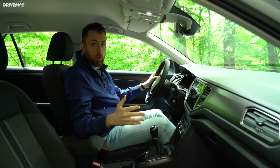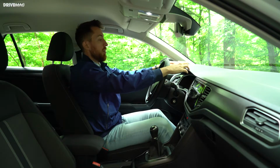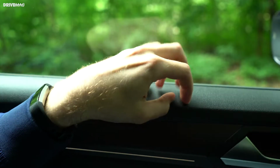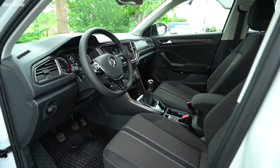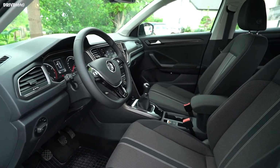Welcome inside the new Volkswagen T-Roc. Or not really, because the plastics are surprisingly a lot harsher than what I expected. With this being a Volkswagen, I expected nicer materials inside the cabin, but sadly this wasn't the case. All plastics are harsh, even the ones covering the dashboard.